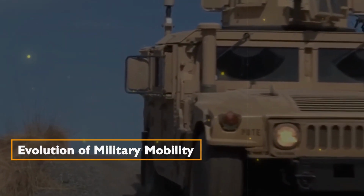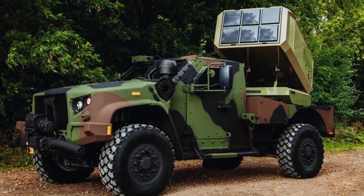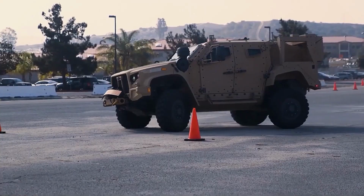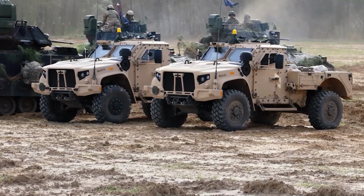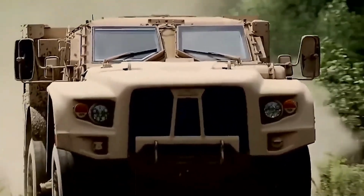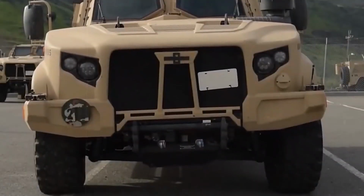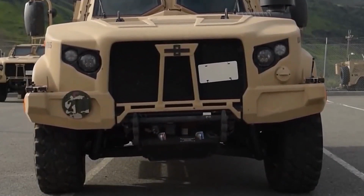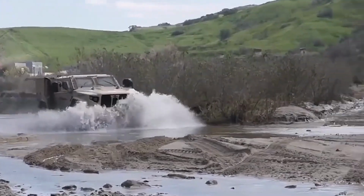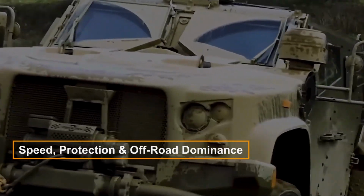Evolution of military mobility. The JLTV represents a quantum leap in automotive design, aiming to replace a significant portion of the Army's conventional fleet. Built from the ground up, its core design principle is to provide a light, tactical, and mobile vehicle with substantial protective capabilities against a diverse range of enemy attacks. Weighing in at approximately 14,000 pounds, the JLTV boasts a unique combination of mobility and protection, setting it apart from its predecessors.